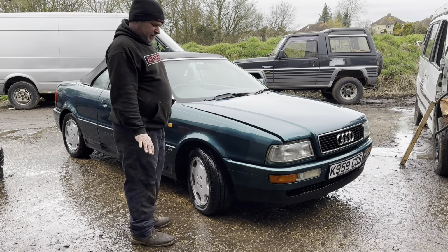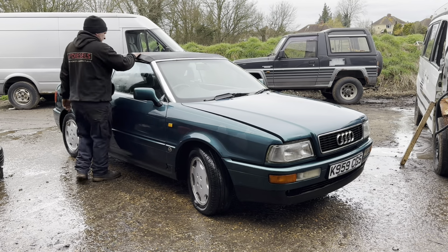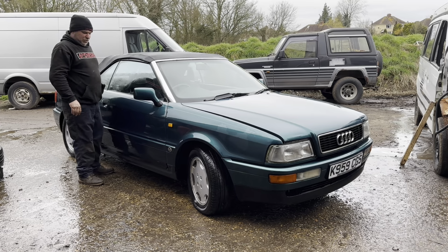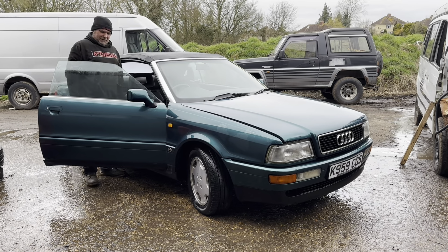It looks a bit better. All you car valeters out there cringing, going, oh God, he's steamed the roof. Well, yeah, I know, but I think it'll be all right. I'll scrape it off in a bit. It's got a green googe on it. And the roof's pretty good because it's not even that wet in here.